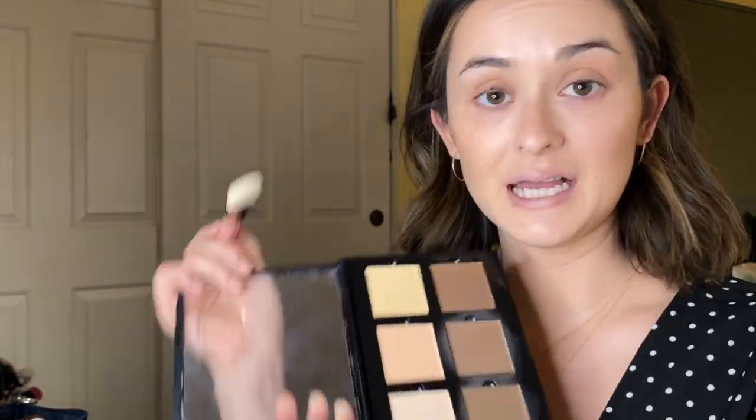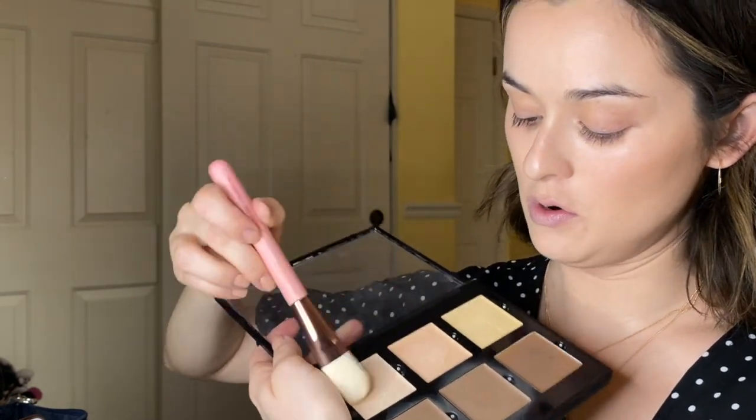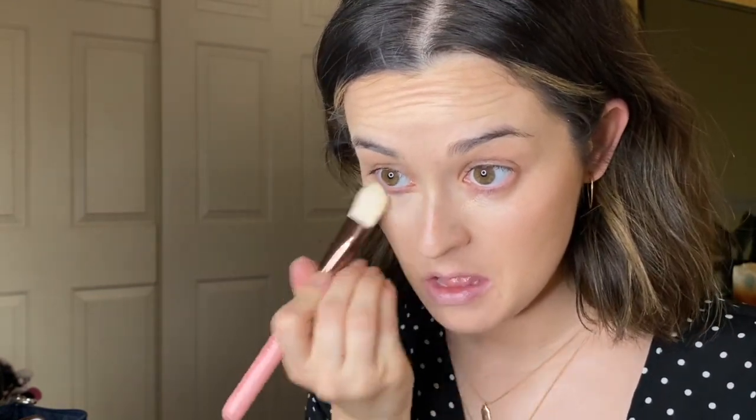Let me find a brush. Flat brush that I have literally never used, but let's try it. She does honestly almost no concealer. I'm just gonna mix all of these. Okay, and she just kind of goes like that. Cool, that actually looks pretty good.